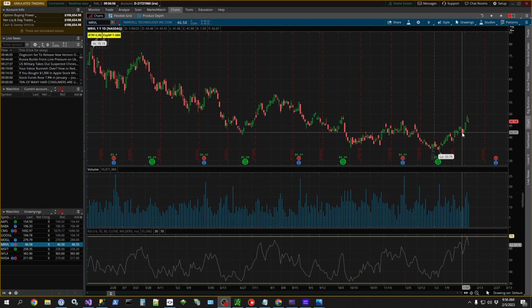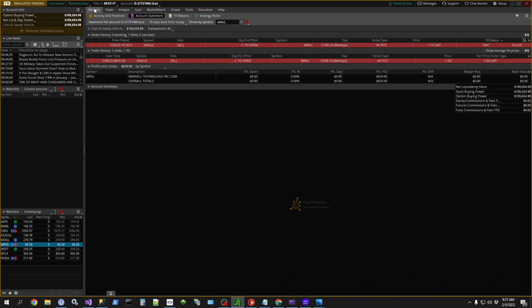If I hover over that one, you'll see it was a down day that Monday, and then it looks like it took off again and ended the week higher, but still this past Friday it looks like it was down. So anyway, that should be pretty good news for our put. And if you come over to the monitor tab, you can see that we had placed this order on January 29th for Marvell. We placed a $44 put, and we had put a $1.14 limit order in.